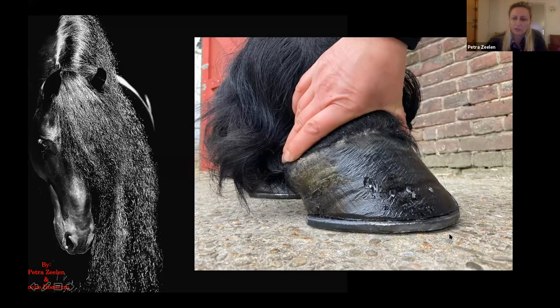Now, what I wanted to show on this hoof as well is you can see those ridges in here and right here. Now, this is probably late spring or summer that she changed from pasture to stable, I don't know. But if you would start buffing and filing away to get this even, you can see there's depth in this ridge. Now, if I would buff until it's completely smooth, imagine how much wall I had to take off and how much strength I would take off that hoof.